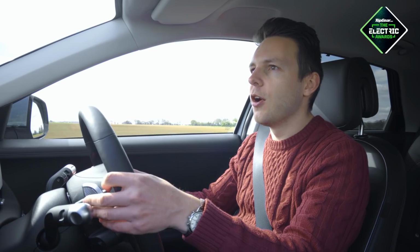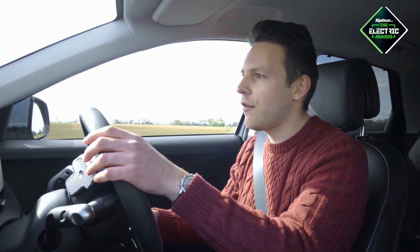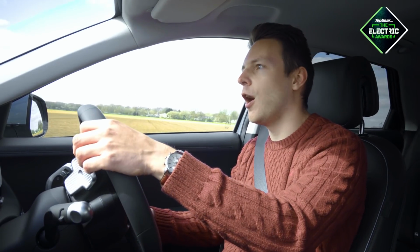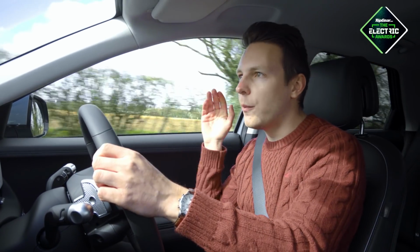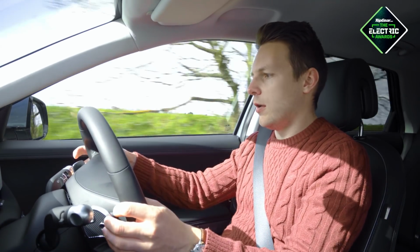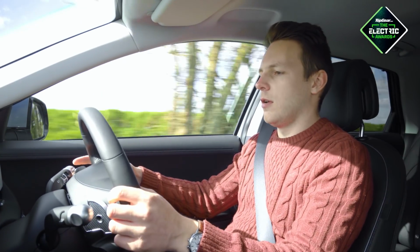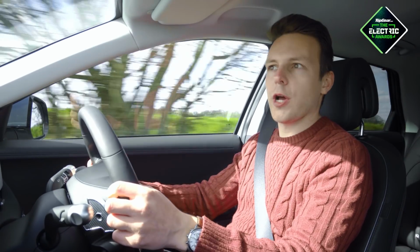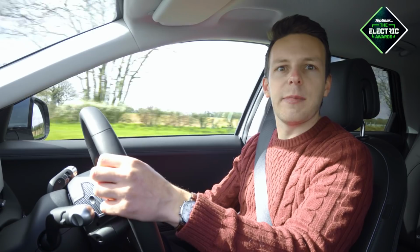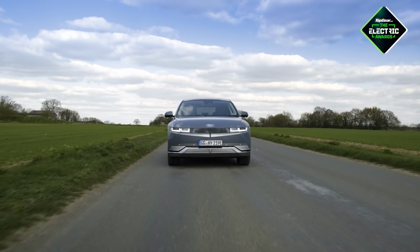Four levels of regen. I can adjust those on the paddles, so for city driving there is a kind of one pedal mode. Just lift off and the car will come to a smart stop, putting as much power as you can back into the battery. Or there we go, I've just erased that and now the car will coast, foot completely off the throttle, and it's just taking me along like we're being pushed by the wind.